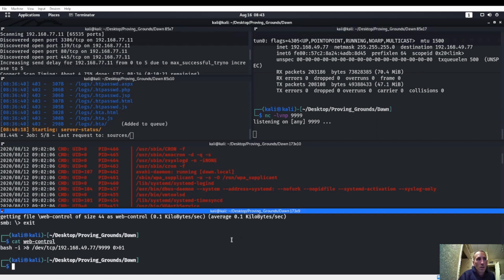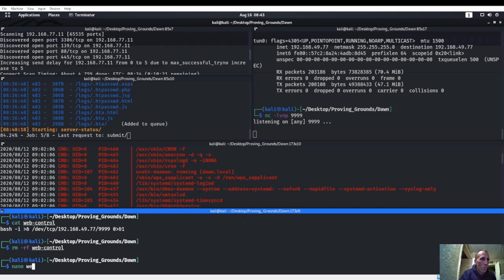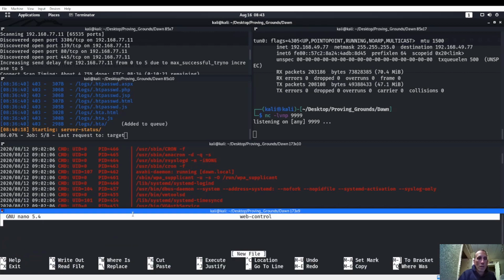Supposedly. Let's go ahead and do a nano web control. Let's go ahead and remove the web control. First off, nano web control. Okay, let's do a, was it that exclamation point /bin/bash? Is that it? Maybe bin sh, bin shell, bin something, right? I think it's like that, right? And then we can do that bash.